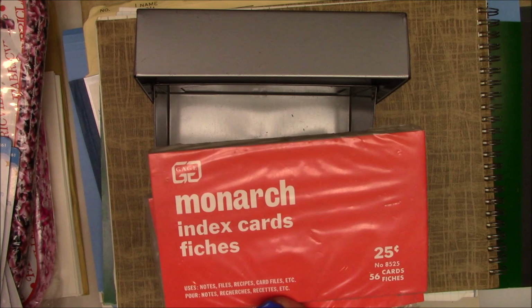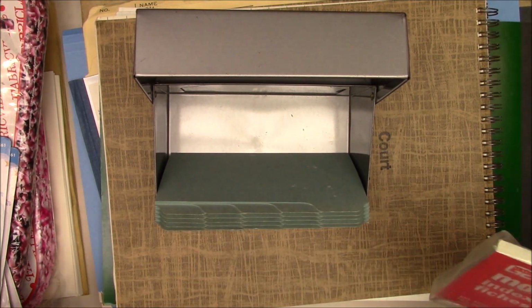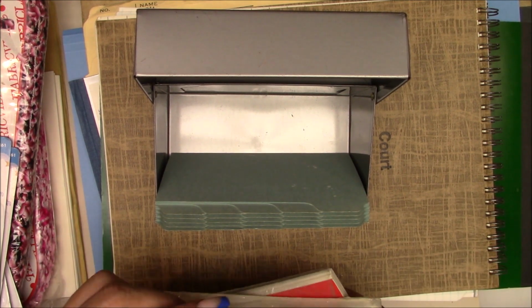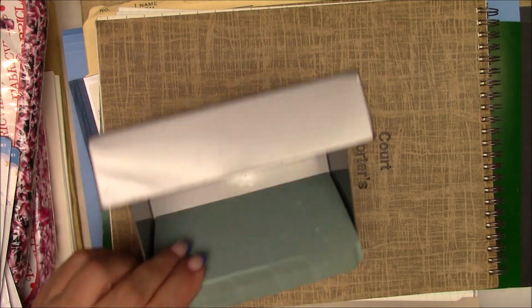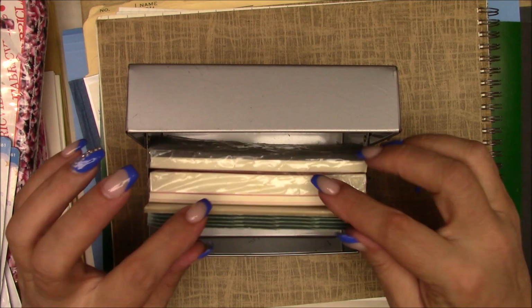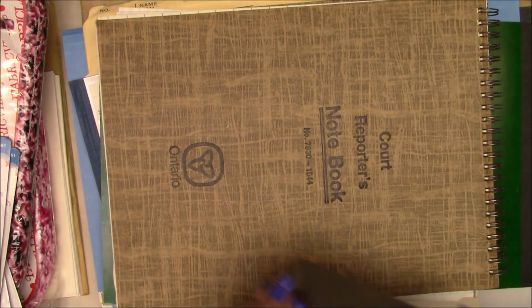And then there are some flashcards, and there's 2 packages of new yet super old ones in there. I don't know what the dates are on these. I'm gonna guess they're pretty old, but anyway, that's what was in there. I'm a sucker for little boxes and things.